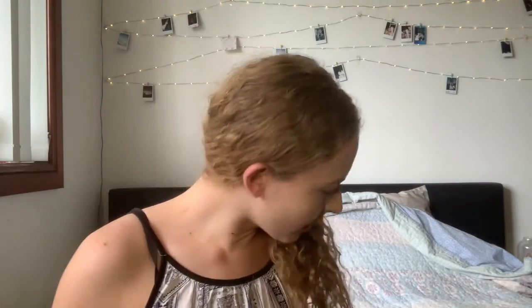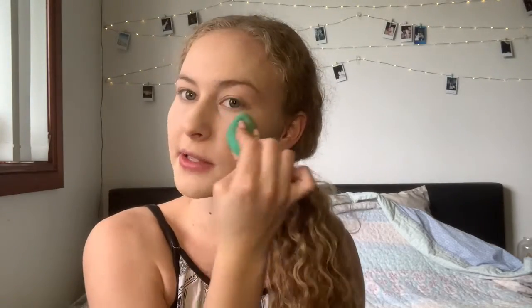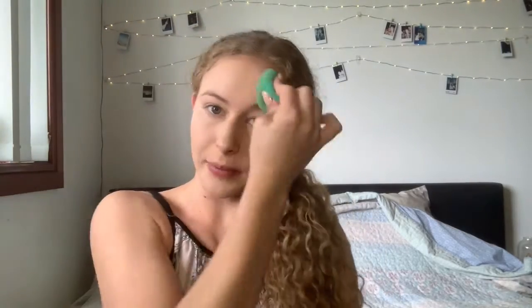I'm gonna have to go back in with my beauty blender to fix this, because at the moment we are looking very streaky. But this is just to lay down the foundation. So now I'm taking my beauty blender and I'm just blending that out. Sorry if I'm not looking directly at the camera, guys. I do have a mirror set up.